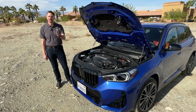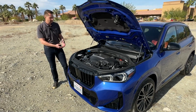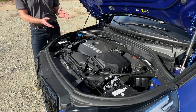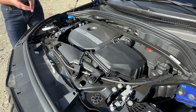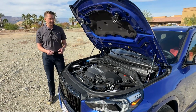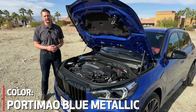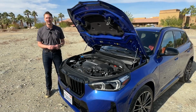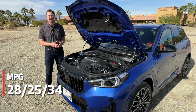So next I'd like to talk a little bit about the drivetrain and the performance of the all-new BMW X1. Here we have our 2-liter TwinPower Turbo 4-cylinder engine making around 241 horsepower, and it has a newly revised 7-speed dual clutch transmission, which gives a lot of sporty character to the vehicle over the older 8-speed automatic. We even get a couple of miles per gallon better fuel economy, even though we have a 7-speed instead of an 8-speed, and that's just due to the efficiency of the new drivetrain.